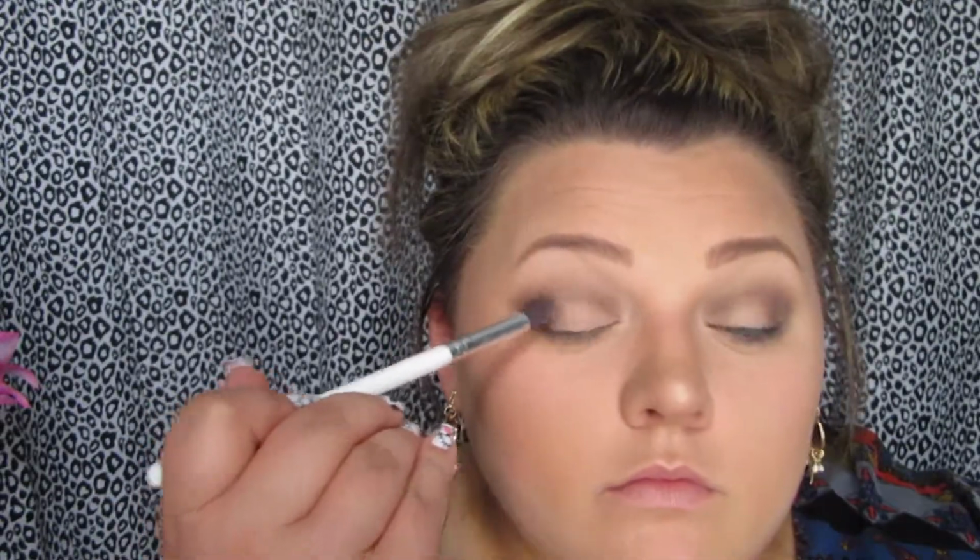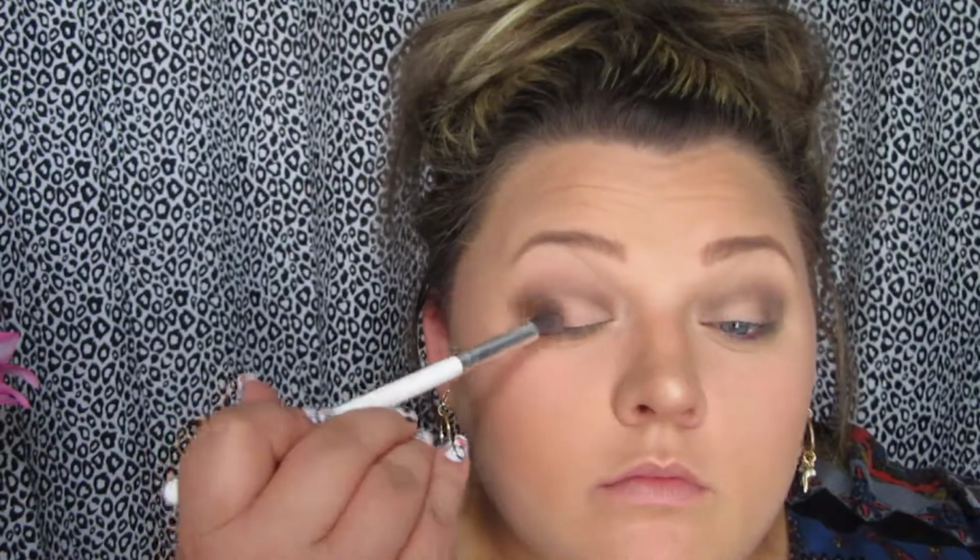Then I'm taking this reddish brown color and I'm going to apply that into the crease as well, keeping it just a little bit lower at first, and then I will end up blowing it out later. At first I'm starting out by just placing the color and doing windshield wiper motions, then I'm going to blend it out using circular motions. You can see that I had already done my right eye and then ended up going back because I blew the left eye out a little bit more, which is okay.